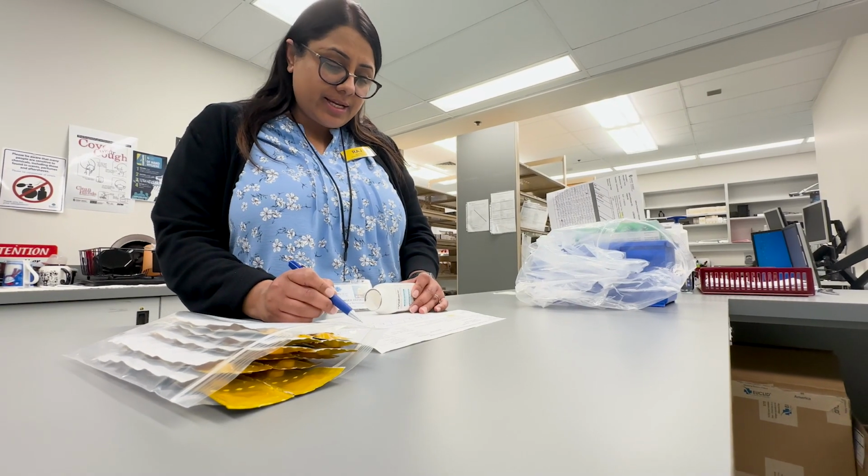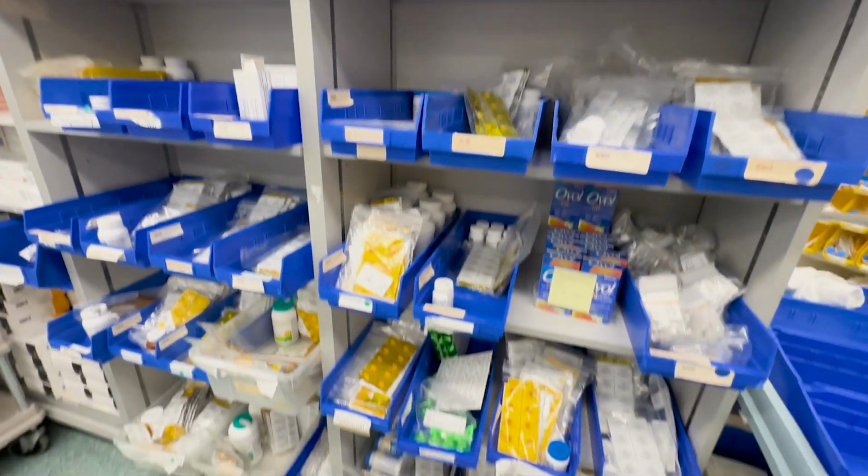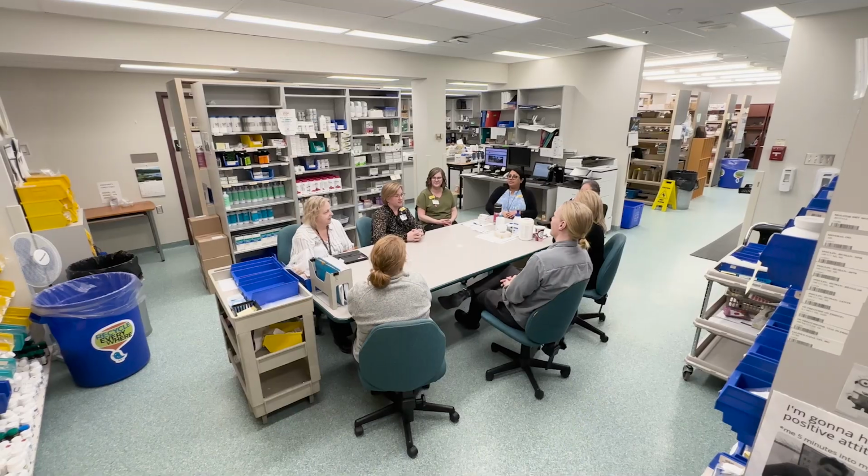I just like the fact that I can give back to the system that has taken care of me. It's completed and signed and it's accurate. You're ensuring somebody gets their medication and they'll feel better and they'll get better. Trying to give them the best care possible.